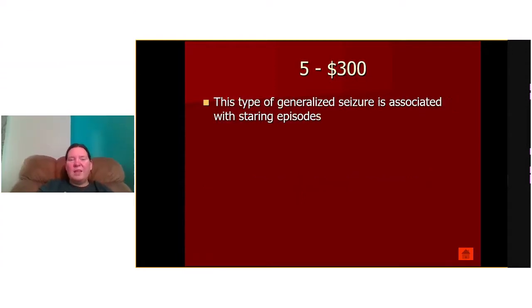This type of generalized seizure is associated with staring episodes. Which one do we talk about when it looks like the patient's just staring? What is it? Petit mal. Very good. So nowadays we call them absence seizures. The old terms you used to hear are grand mal and petit mal.